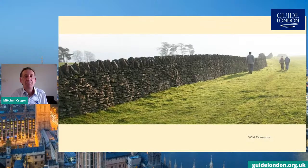Now, these were especially developed in the 18th century, when Parliament passed what were called the Enclosure Acts. That effectively meant that what had been common land became privatized, and the private landowners wanted to demarcate their land and their fields. And so these dry stone walls were built all over the Cotswolds. The other main period when they were built was in the 19th century, during periods of recession, when the landowners, who had huge estates, some of them, would hire local people who were otherwise out of work to build walls all around their estates.